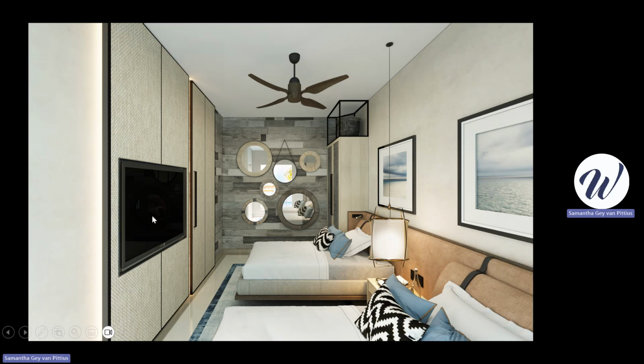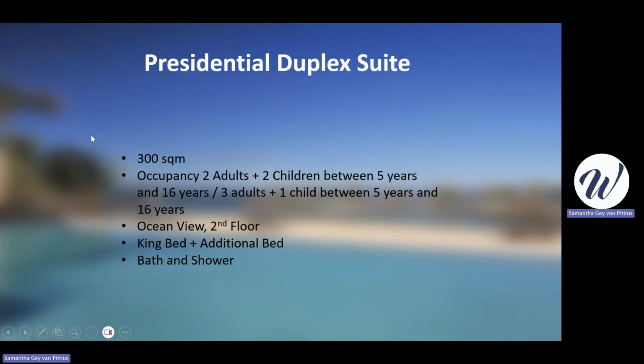So this is also, it's got a TV. This is one for the kids, the teenagers. Also, they've got their beds as well, the two twin beds, very nice and cozy. Very modern as well. Then you get your presidential duplex suite.